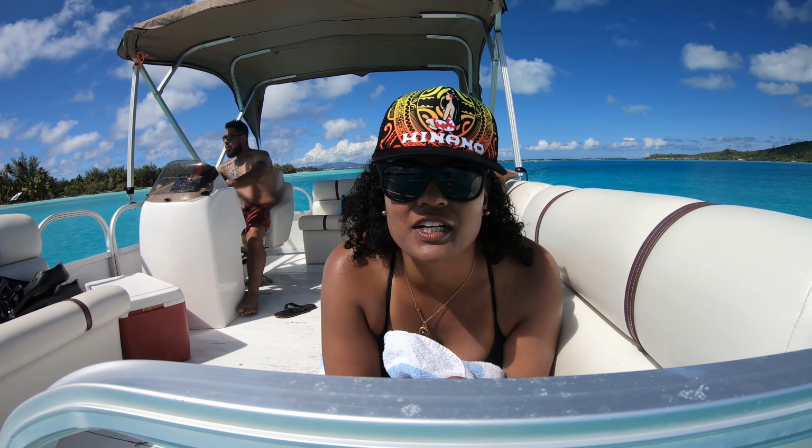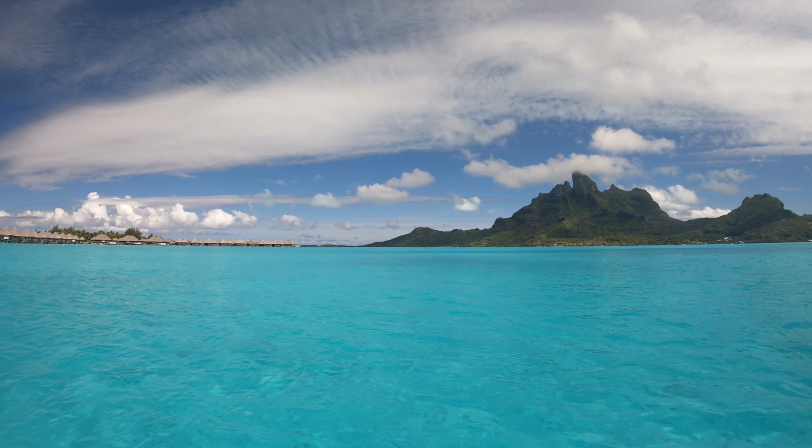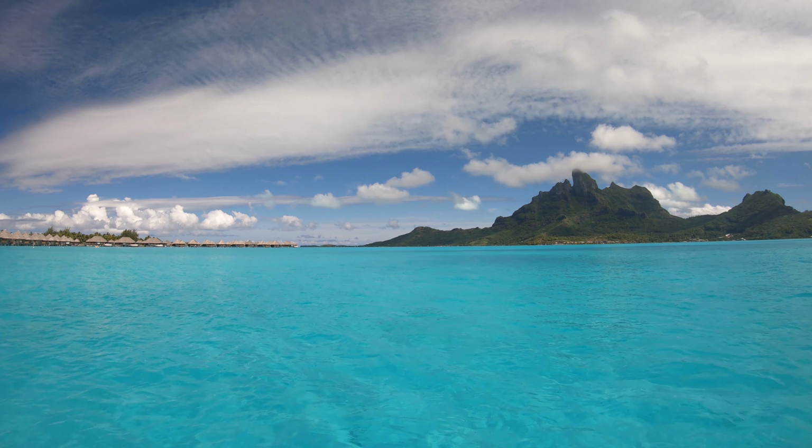Checking out all the different colors of blues out here. The sky is actually a darker blue than the ocean. I think that's the first time I've ever seen that.